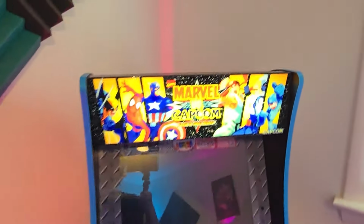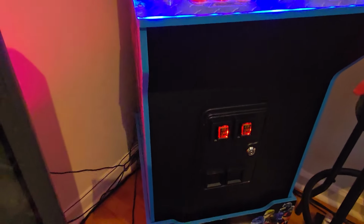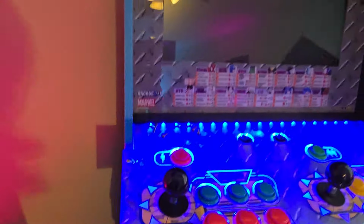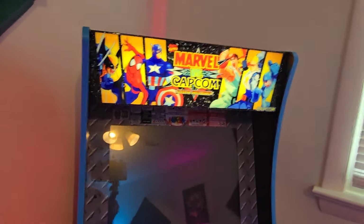I've got my modded Marvel vs. Capcom cabinet in the corner over here. You guys have probably seen the video on that. It has been upgraded since then. We now have a door on it with cool lights, and inside we have a full-on speaker system to make this thing sound absolutely booming in the audio department.